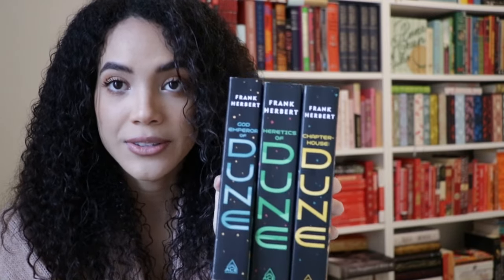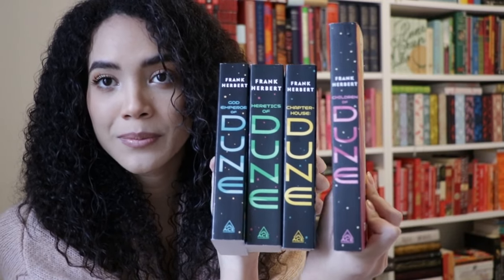So Target was having a sale during Black Friday, which they have periodically throughout the year, so keep an eye out if you live near Target. Buy two books, get one free. And it also works online, so I was able to purchase these books online. But what I didn't realize was I purchased them not exactly the same. So these three are all the same size. This book is quite a bit bigger than the rest, but it's fine. It's still the same thing.